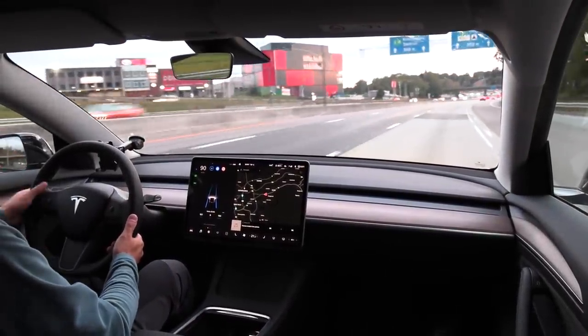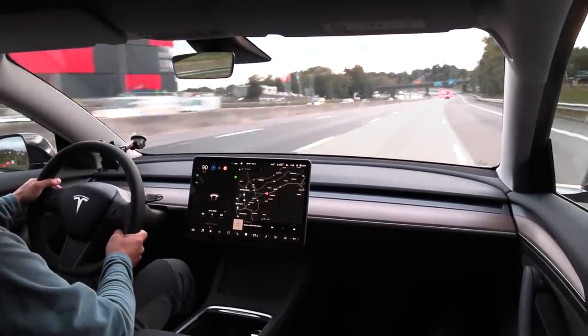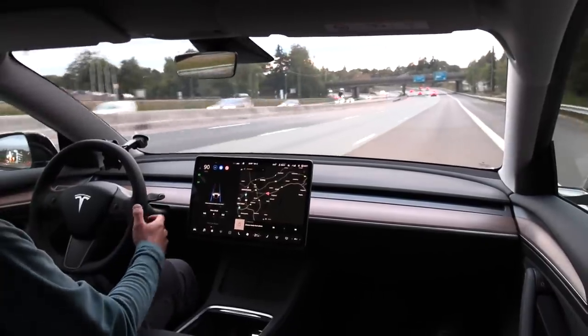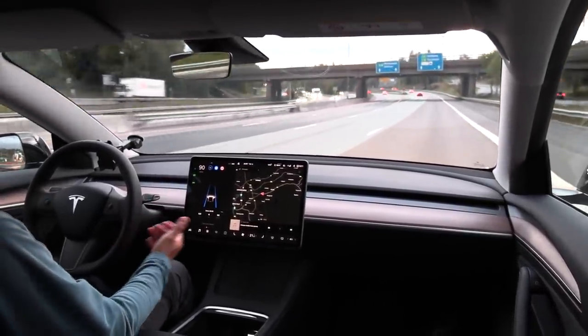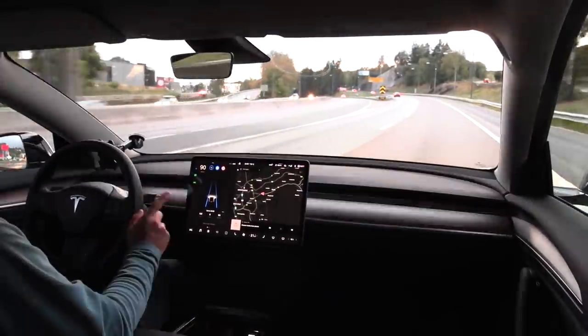And also when I listen to other cars, especially the German cars, they also have a deeper sound. Sounds like the noise has been dampened. So what I'm trying to say is that they have been improving something here with the Model 3.